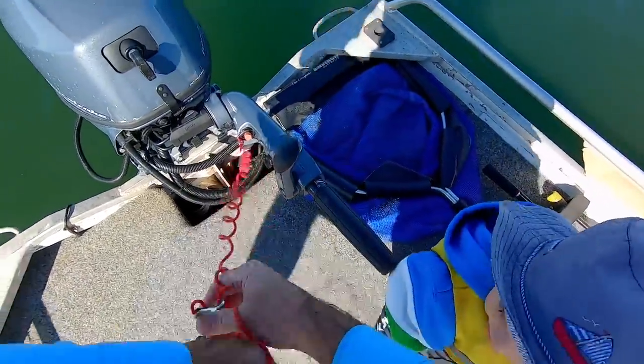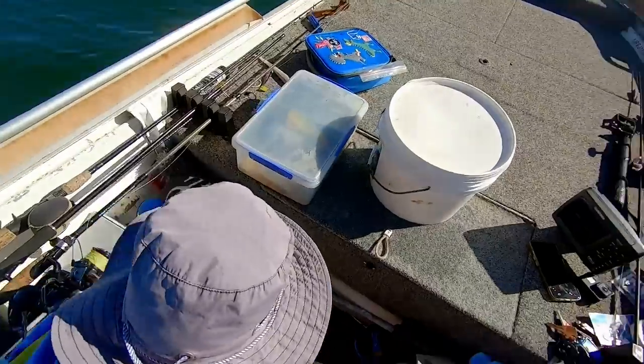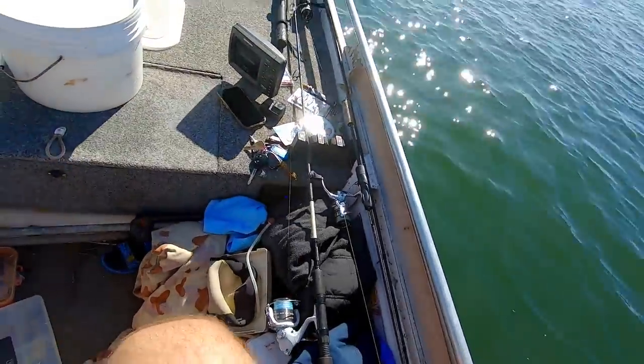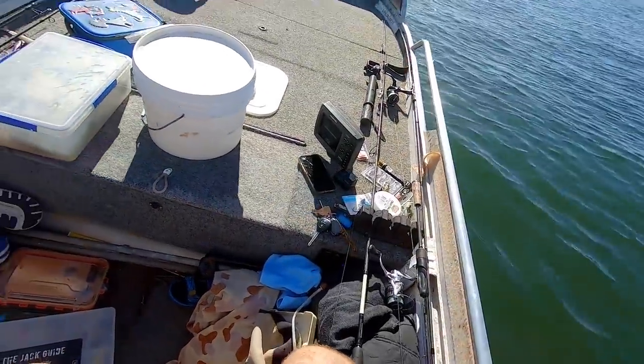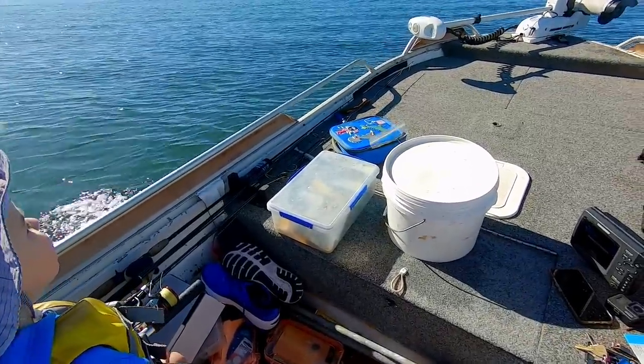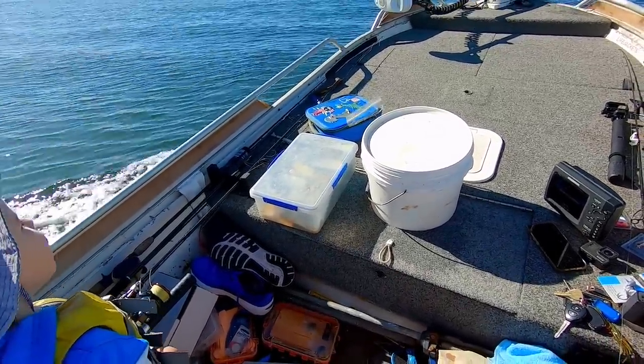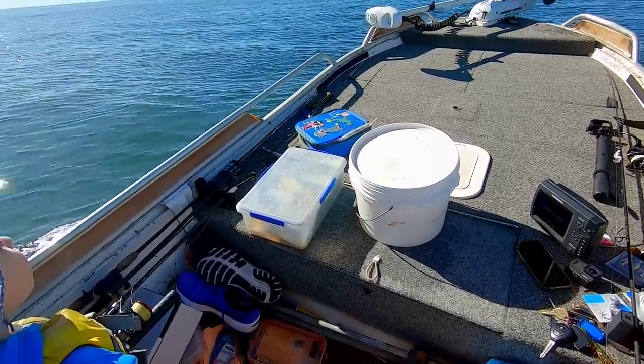Chasing these tuna. Why are we chasing the tuna? Because they're so much fun. If you can catch one, they are loads of fun. Can you see them? They're smashing bait up. That's where we're going, Dad. Yeah, if we can get to them.